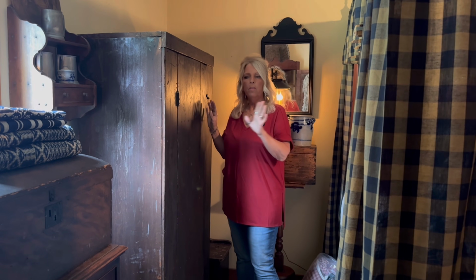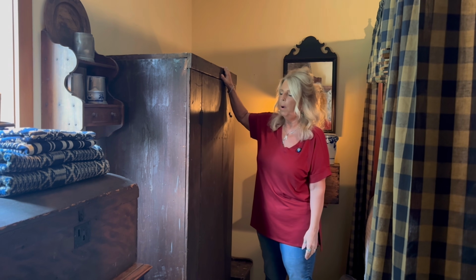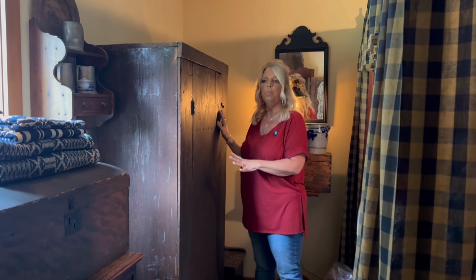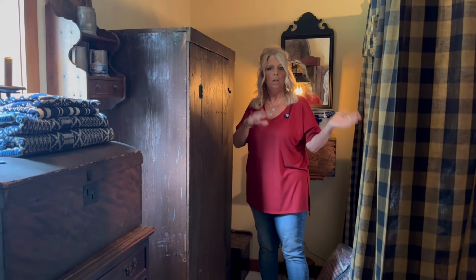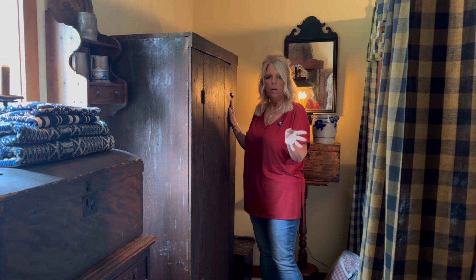Okay, y'all, the first thing I've got to do, this has got to go. This is a real primitive cabinet that I bought. It was probably one of the first things I bought when I started liking primitives. And it's just too primitive for this room. It's kind of gotten more colonial in here. So I'm going to take this out, get rid of this. I'll probably put it on Marketplace.